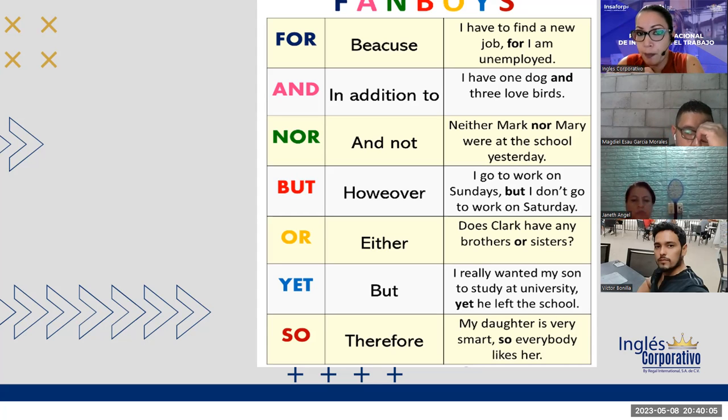Nor, la conjunction nor, es para decir y tampoco. Entonces, acuérdense que estas unen dos ideas de igual peso, de igual valor. Entonces, estoy uniendo dos oraciones negativas. Ambas tienen valores negativos. Dice, neither Mark nor Mary were at school yesterday. Ni Mark ni Mary estuvieron en la escuela ayer. Entonces, el nor es como para decir y tampoco, o ni.